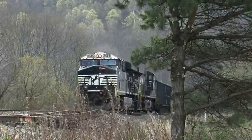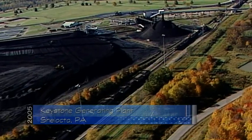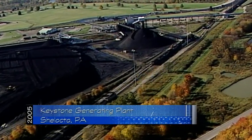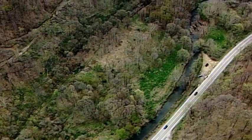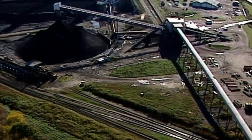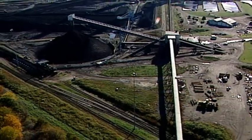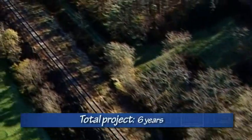Why did Norfolk Southern build the 5.3-mile Shelocta line? Well, it was really a collaborative effort between us and the customer really asking us how we could increase our rail deliveries. And we had a route that was circuitous going in there, and we thought by building a new line that would not only increase the deliveries but increase efficiencies for us and open up more mining areas for Keystone. So all in all, it was an over 6-year project.